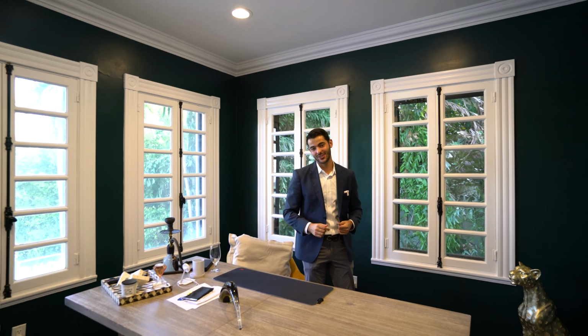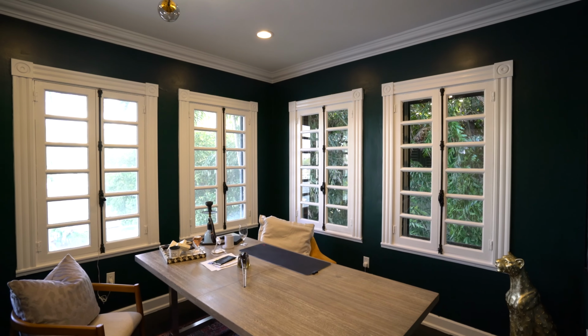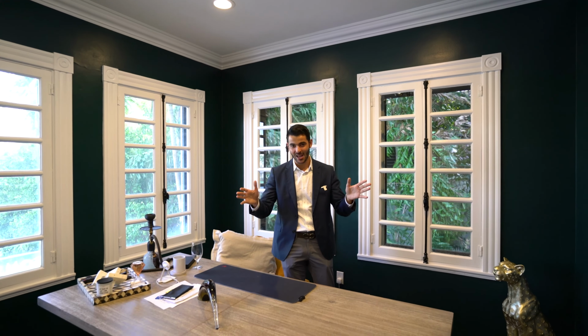We tried so hard to do something cool here, but I don't know if that was properly executed. Anyways, this is a hidden room. That's the whole point of that. I don't even know what you saw. That was crazy on this end, but I hope it came out real nice.